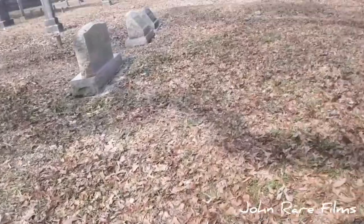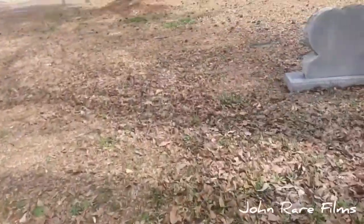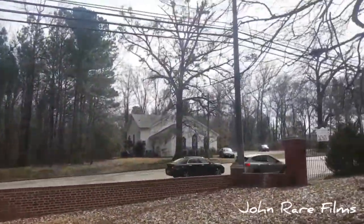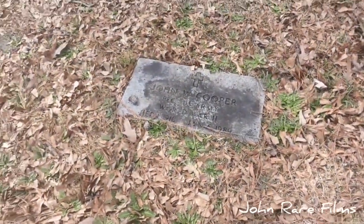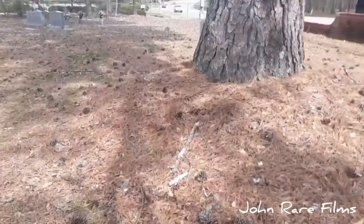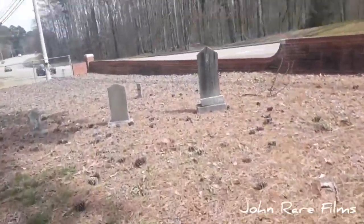It's definitely a smaller cemetery. Let's make our way over here. Now, across the street is the church. It has a marker on it for national history. If I can get across the street, I will go over there and show you the placard, of course.